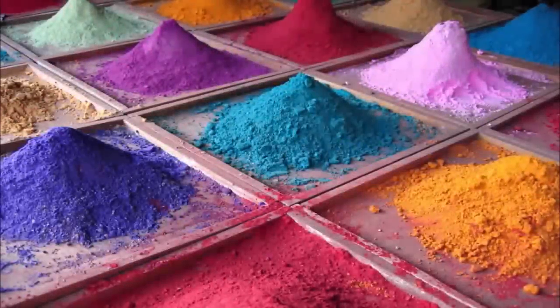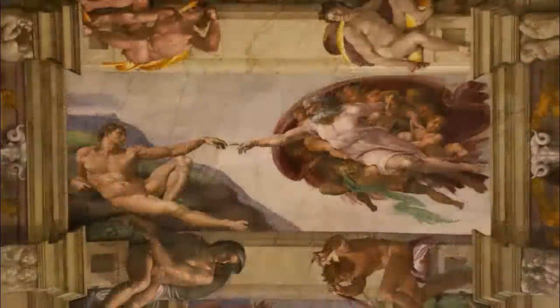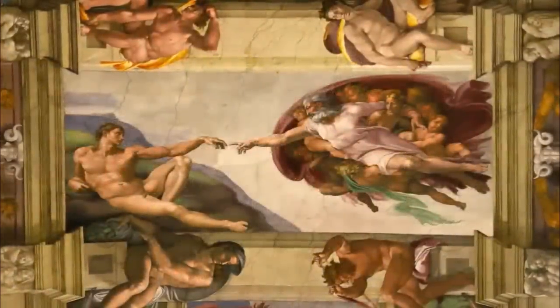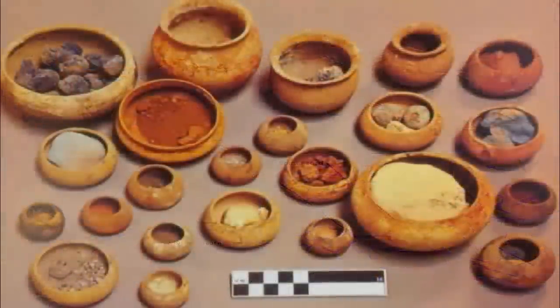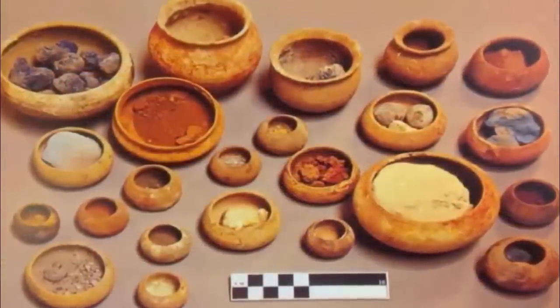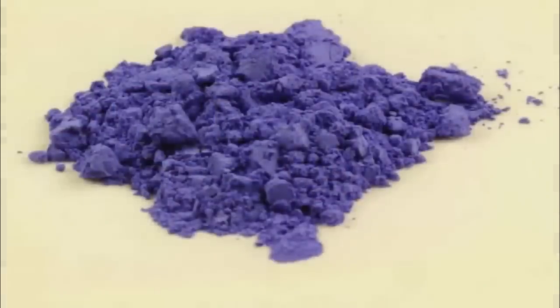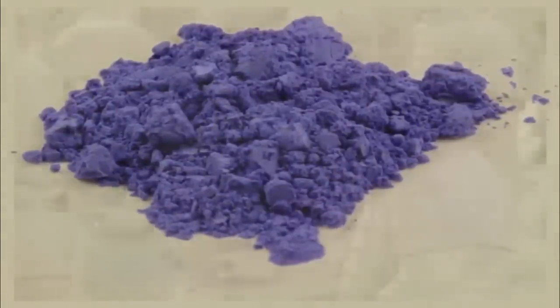Since the beginning of time, man has searched for different and more exotic materials for use with the pigments used in their art. From simple cave paintings many tens of thousands of years ago, to the perfection seen from masters during the Renaissance, none have ever been as interesting as our next artifact. Known as Han Purple, it has been found on relics dating back 3,000 years.